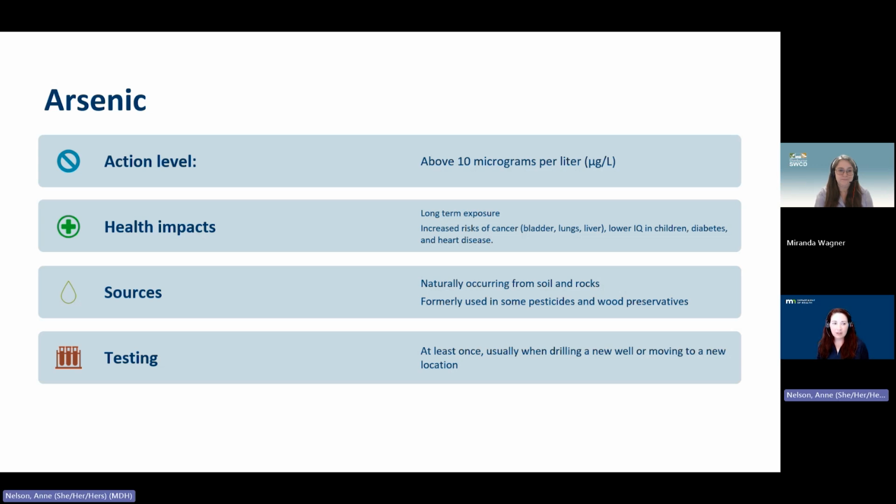All right, so for arsenic, this is one where you test at least once, and then if you have a new well construction, they will test it for you. So our action level is 10 micrograms per liter. That's the same as 10 parts per billion. But really, we know with arsenic that for any level, any detection, we suggest that you treat.